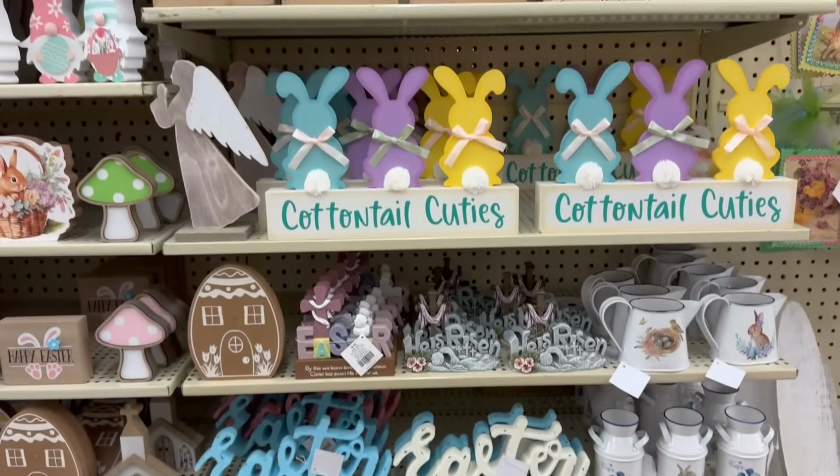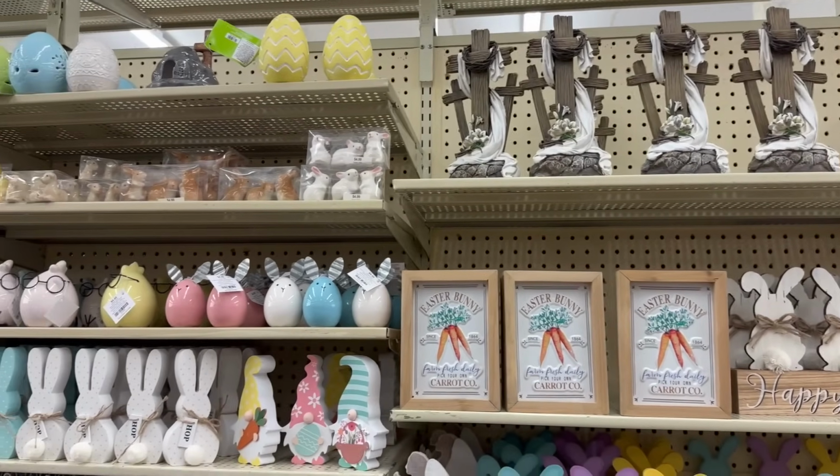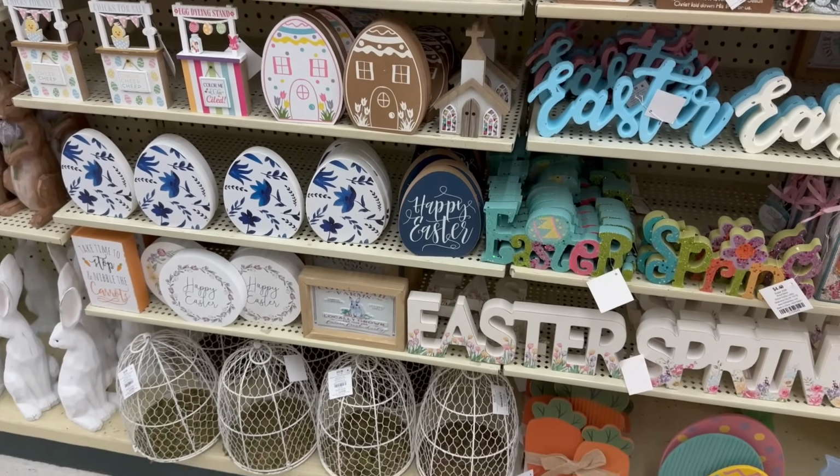This area is really nice too. Oh, I love those crosses up there. So pretty. And then they have a lot of cute decorations and stuff.